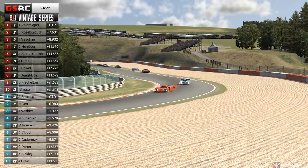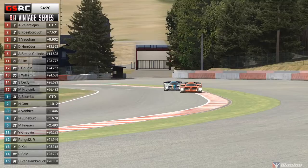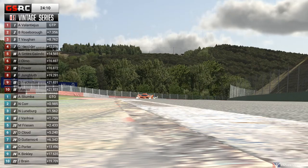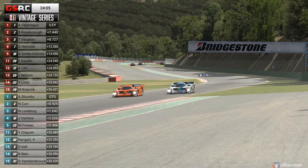But at the moment, carrying on, we can see our lead at the front, Valentaeus. Holy smokes. 7.5 seconds. He has walked away and disappeared with this one at the moment. It's looking like a bit of a one-horse show up front. Anything can happen in racing, though, and it normally does. So don't count anything out. We're not even halfway through yet.